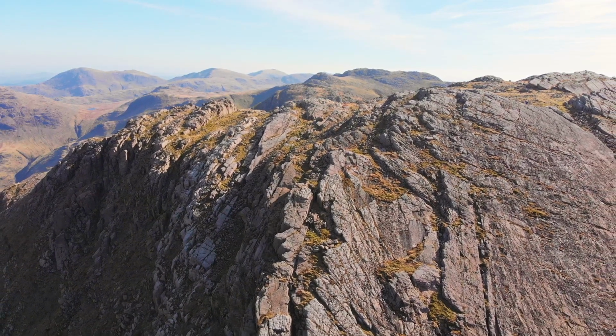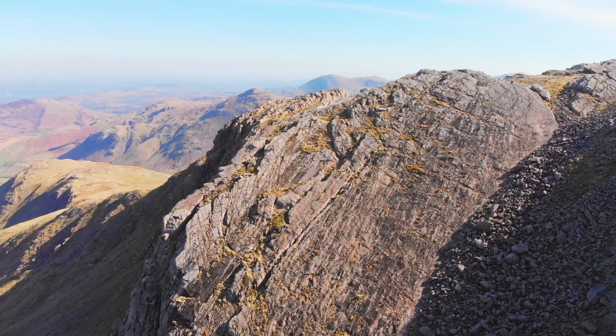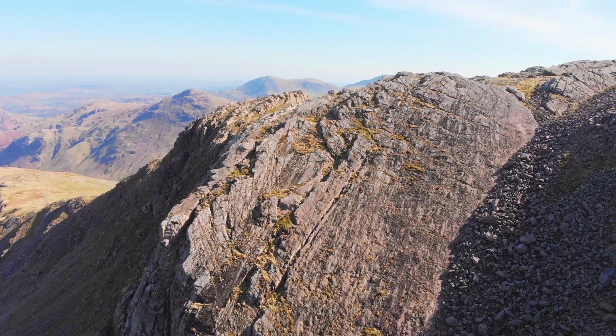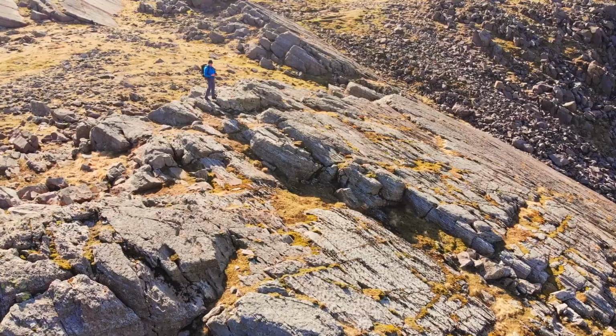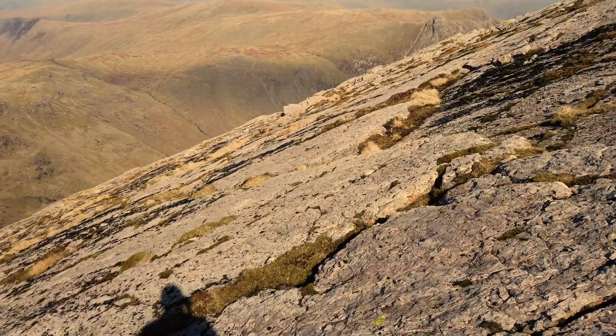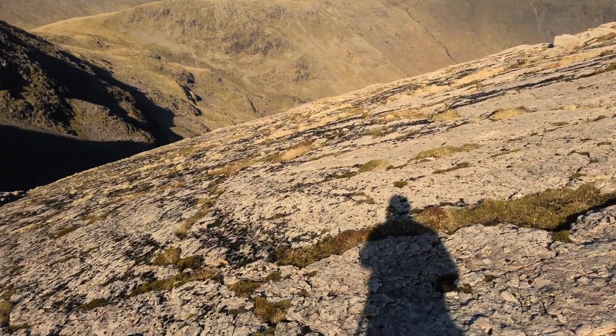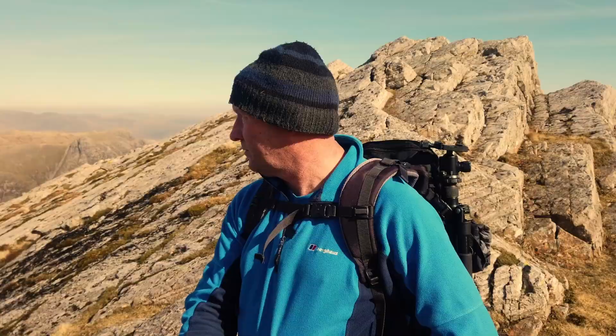Wainwright said, "To miss seeing the crags is to miss seeing half the glory of Bowfell." For me, the reason for climbing Bowfell is the crags. And this is it. I'm standing on the top of the great slab, and it's magnificent. Huge, great, flat slab that seemed to be just hanging on the side of the mountain. Wonderful. Okay, let's go and get that summit ticked off now.